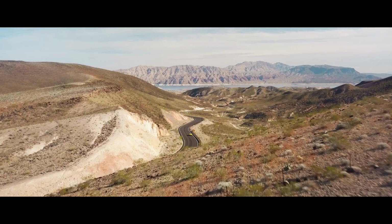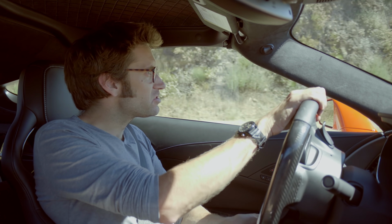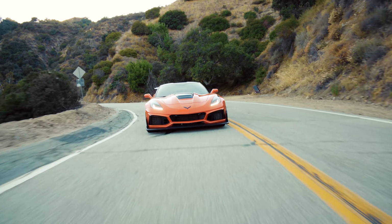So, we thought we'd have a final fling in what we now know is going to be the most powerful front-engined Corvette ever produced, the C7 ZR1.